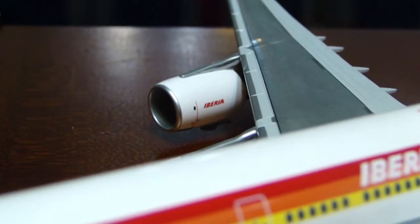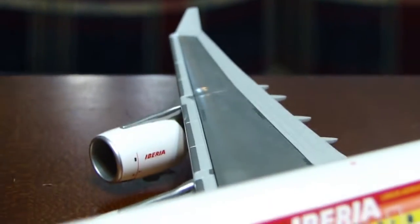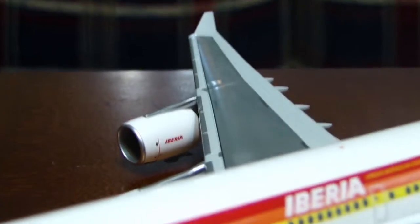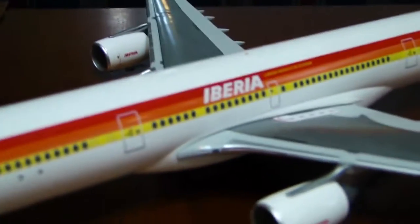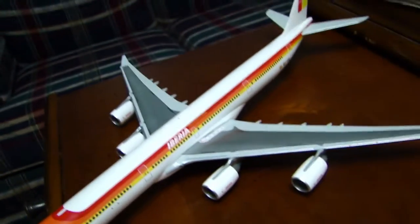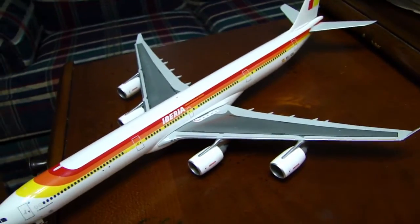The Iberia on the inside of the engines, and the detail on this model is nice for 1:200. Hogan Wings, they do a nice job with making the model look like it should, even though it is plastic. They really try to make it seem like it's die-cast, and I respect them for that. They're a lot cheaper than Herpa.